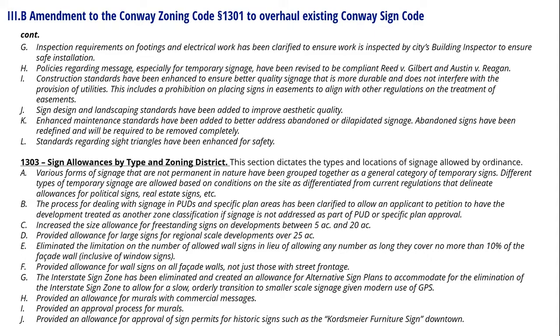If I'm downtown and I'm painting a mural, say on Markham, where does that go? It would go to the Historic District Commission. But what if you're not downtown on Markham? You're just painting it on the side of your church. You have an artist at church or something like that. It would go through an alternative signage plan, which comes to the Planning Commission. So it either goes to the Historic District or to the Planning Commission. Yeah. Okay.